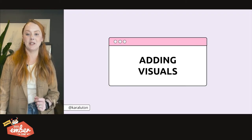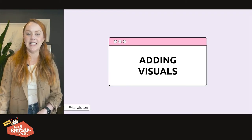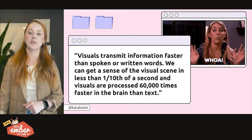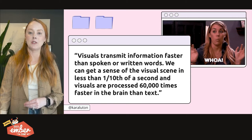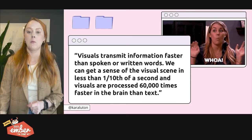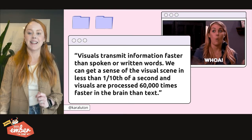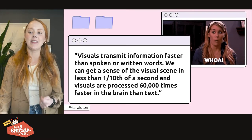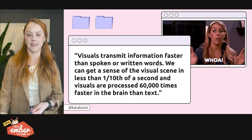A way to enhance your pull request description even more is by adding a visual aspect. According to the Visual Teaching Alliance, visuals transmit information faster than spoken or written words. We can get a sense of the visual scene in less than 1/10 of a second, and visuals are processed 60,000 times faster in the brain than text.